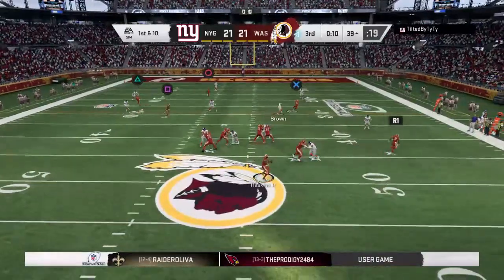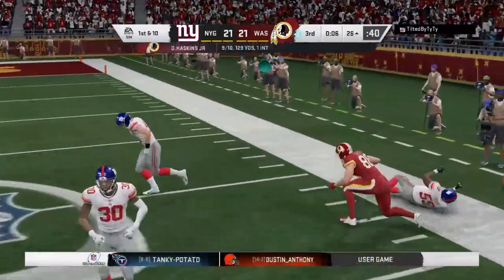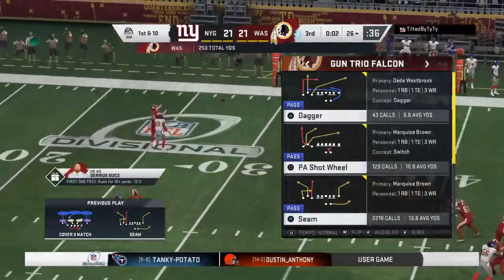Haskins looking to throw on 1st down. This is going to be caught. Gives the Redskins 13 there and a 1st down.